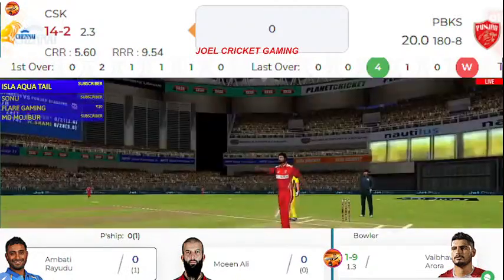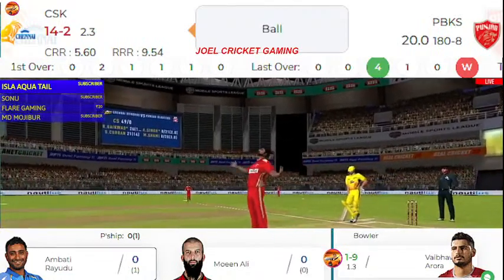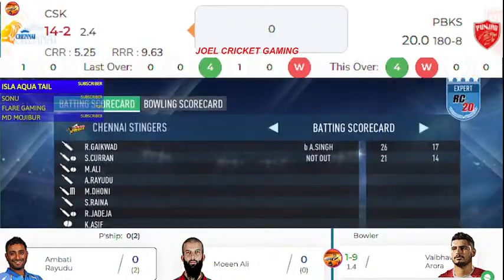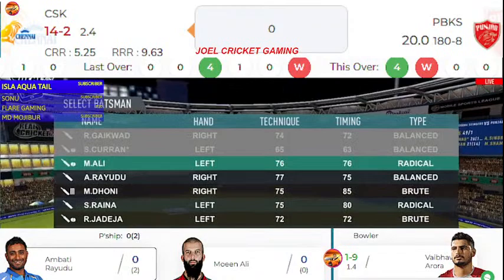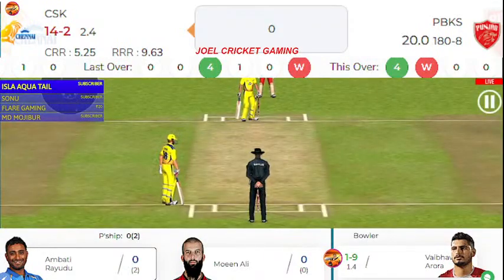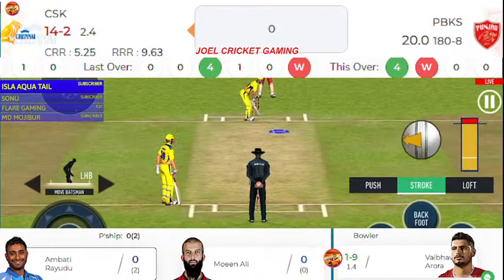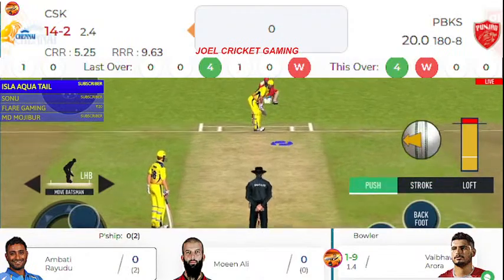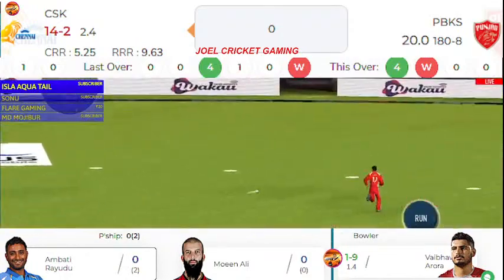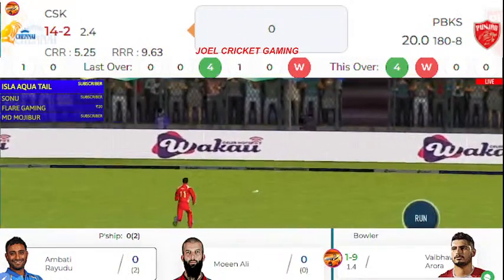What a ball that was. He couldn't believe his luck. Excellent delivery first up. Taking the long walk back to the pavilion. The batsman is all set to face his first ball. Shot! Oh well, that's a beauty.